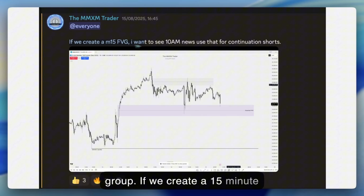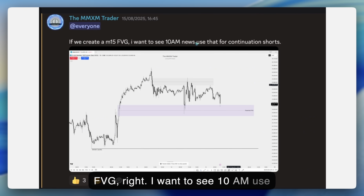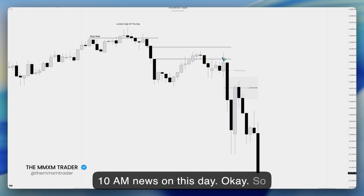If we create a 15-minute FVG, right? I want to see 10 a.m. use that for continuation shorts. We had 10 a.m. news on this day. Okay, so that's important. So once again, here's the opening price at midnight.